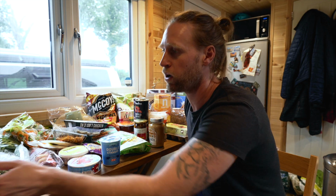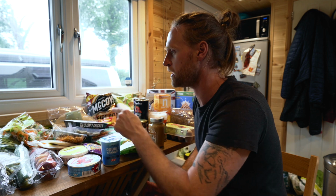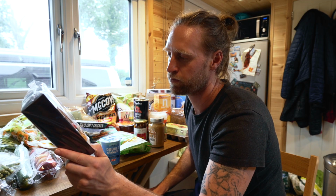We tend to just buy quite a lot of vegetables, so we've got some tomatoes, we've got a cucumber, we've got spinach, avocados. One thing I will say is that if you buy good quality tomatoes, you won't regret it, because they taste a million times better than the cheap tomatoes. All these are grown in Worcestershire.